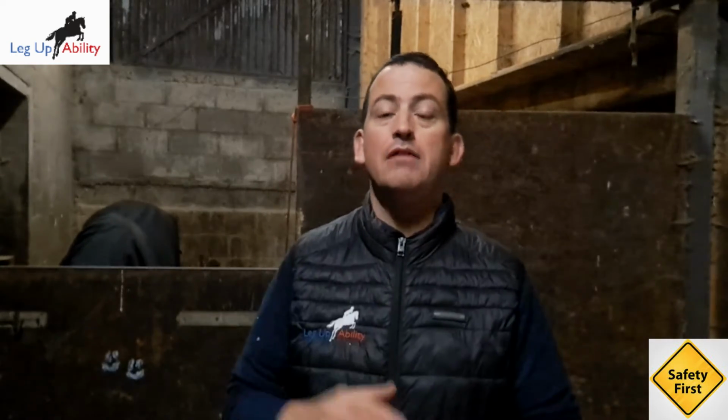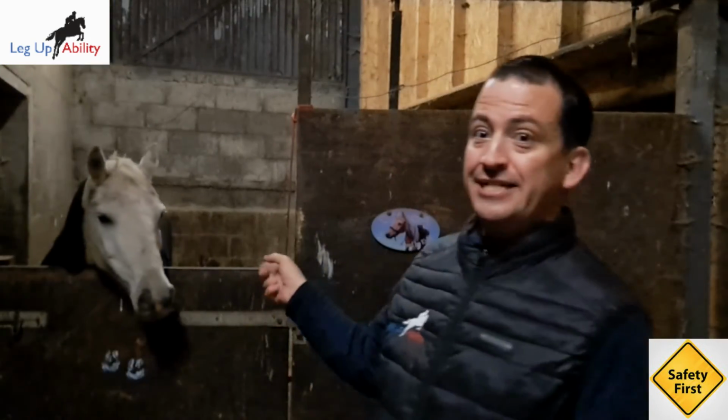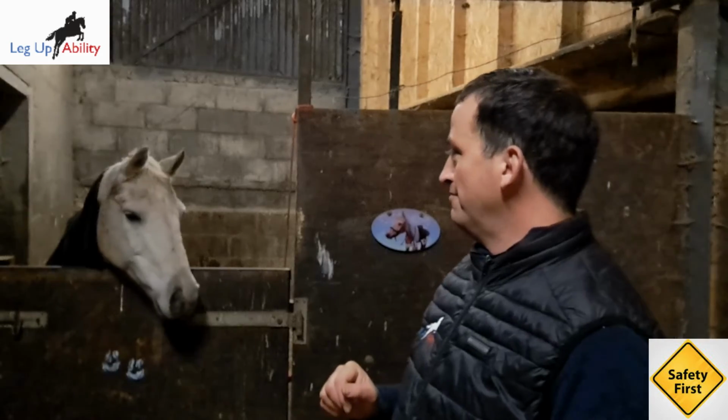Also, secondly, make sure you do not have any loose forks or shovels in your stables while the horse is also in there, because the horse is going to hurt itself. If you store your fork in your stable, make sure it's done so securely and where the horse can't get at it.